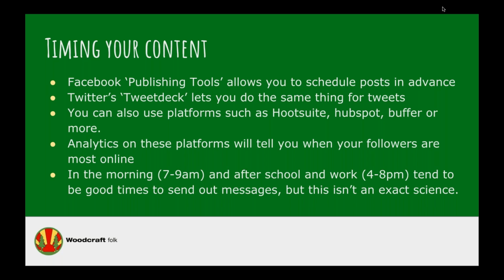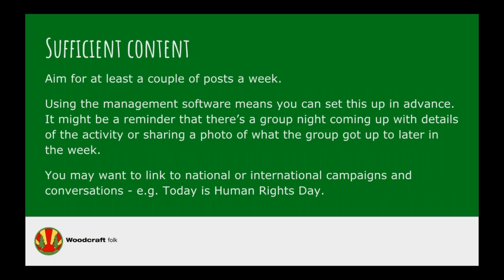Across all those different platforms, you can use their inbuilt analytics, which will tell you when's a good time to schedule it. When are the people who are following your page most likely to be online? Generally, social media traffic is heaviest in the morning between about 7 and 9, and in that after school and work period from about 4 through till about 8. Depending on age groups, it might be slightly later in the evening. And they tend to be good times to send out messages to reach large audiences, but it's not an exact science. Again, looking at when people local to you are online can be really handy.